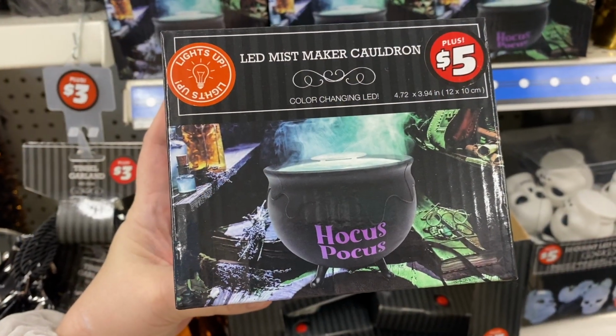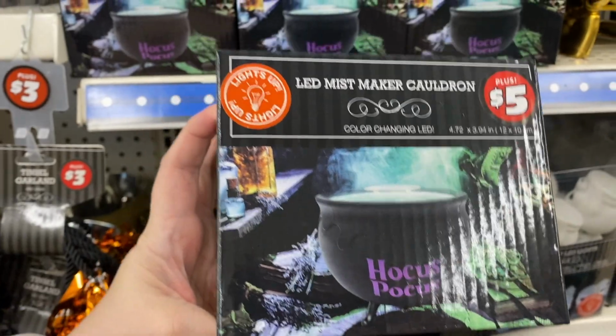There was this really cool cauldron diffuser, and I know those are super popular this year, but a lot of them are pretty expensive and people have mixed reviews on how they work as well. I almost picked up the cauldron because I just wanted to see how it worked and see if it was comparable to its counterparts that are like 30, 40, $50, but I really don't have any place for that piece, but I thought it was a really cool thing for $5.